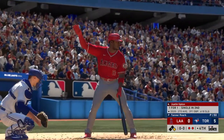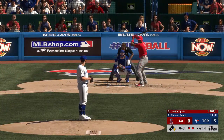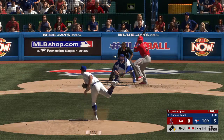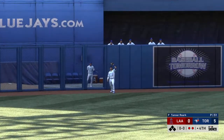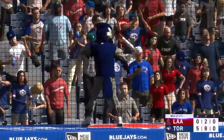Stepping in, Justin Upton. A base hit in his first trip. He's ready now. The pitch. There's a swing, and he sends a ball high in the air into left field. Gurriel has to retreat to the track, but he has it to retire the side. Angels strand one. Need to get it going soon. It's 5-0.